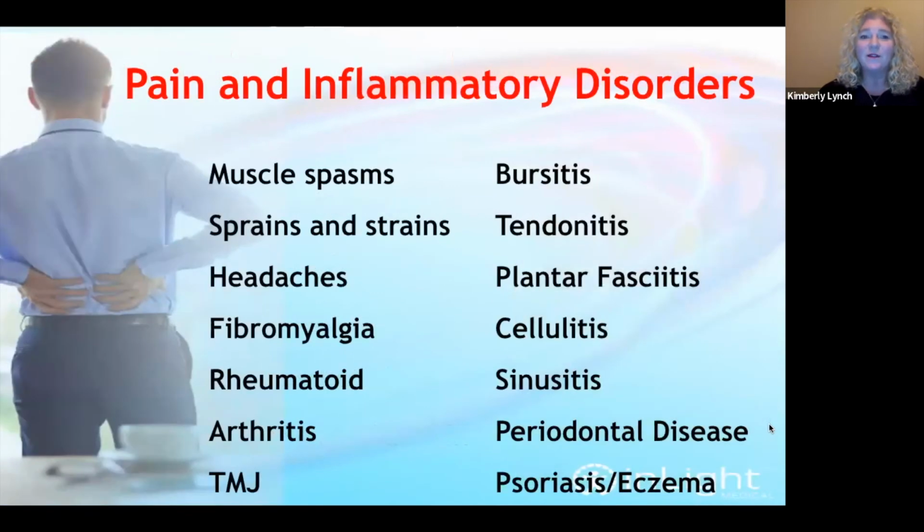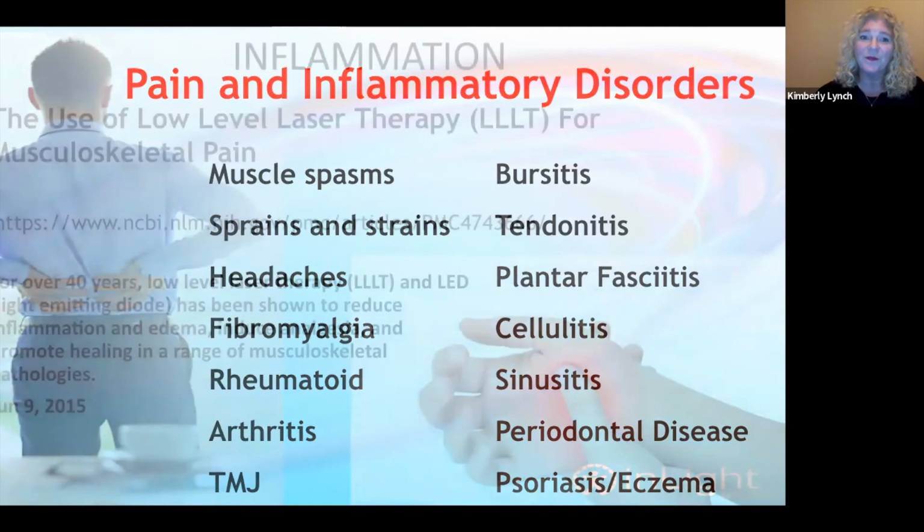What is it good for? Well, pain is because of inflammation. And so anything that ends in an itis, like bursitis, tendonitis, plantar fasciitis, all the itises mean that you have inflammation in your body. So as you can see on this list here, reducing inflammation really helps with things from headaches to fibromyalgia and a lot of the autoimmune disorders as well.